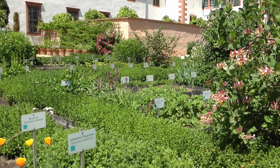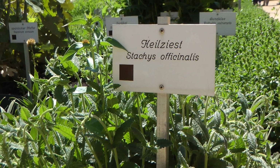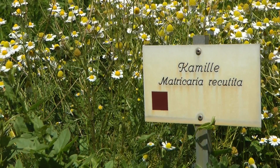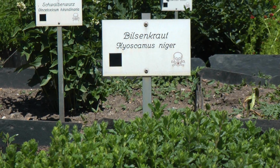One thing the monks knew was how to use herbs to flavour food, heal wounds, soothe pain, alleviate depression, help with prostate problems, make dyes, and, worryingly, kill people.